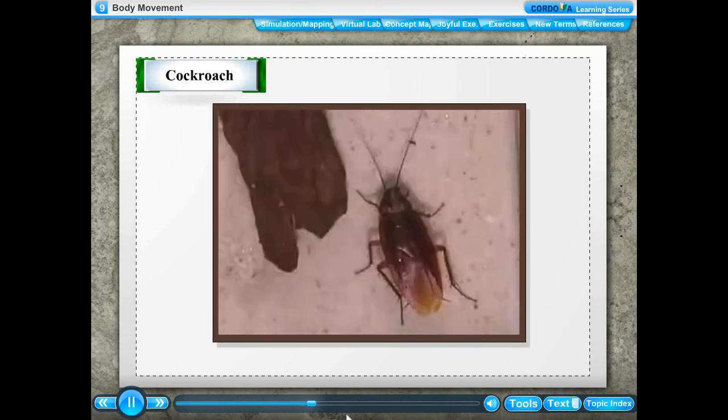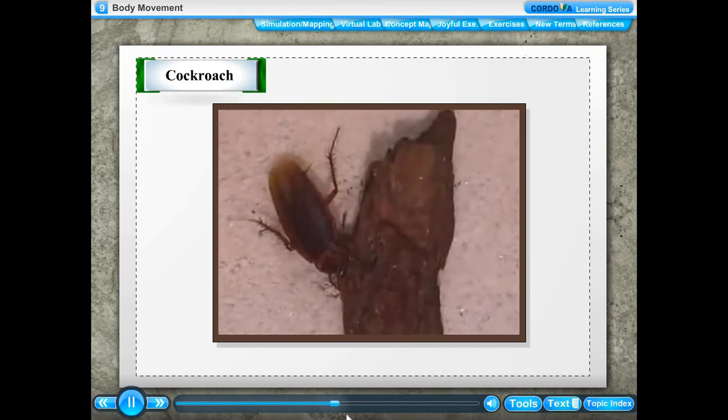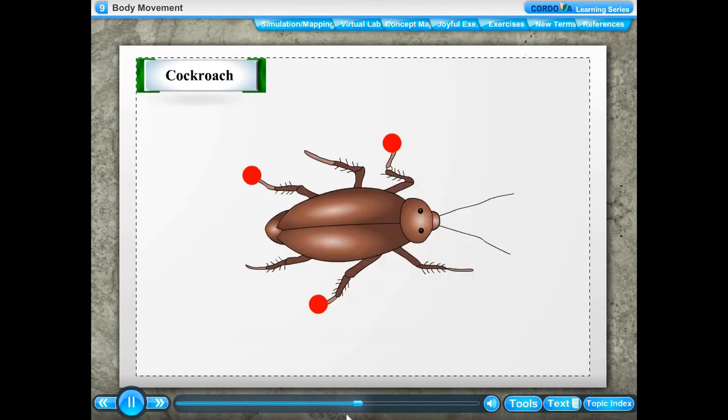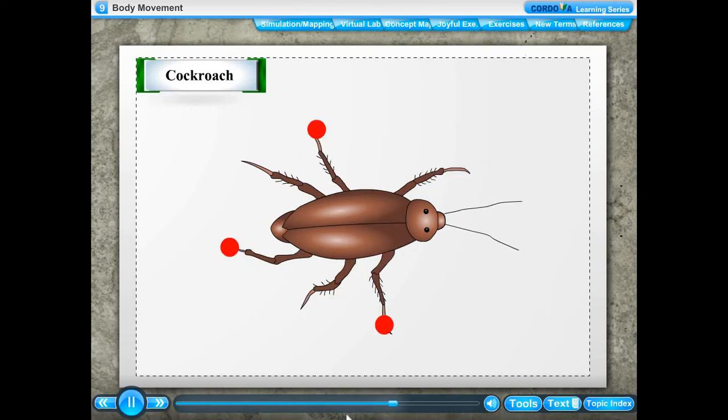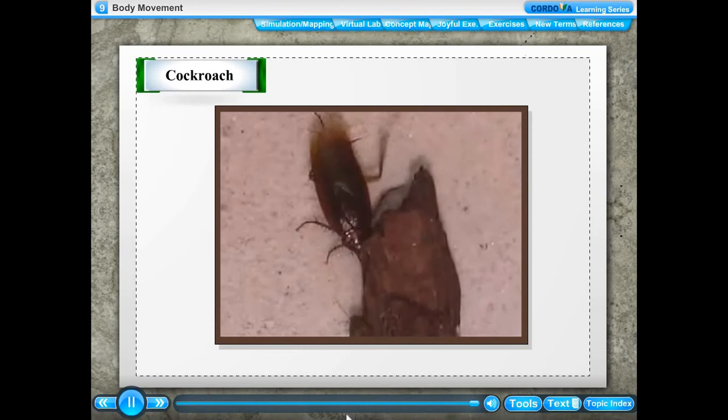Cockroaches walk in a very interesting manner, moving 3 legs at a time. When a cockroach walks, its 3 legs, 2 on one side and 1 on the other, support the body, while the other 3 move the body forward. The movement is repeated. However, this time, the 3 legs that previously supported the body now move the body forward, whereas the 3 legs that previously moved the body now support the body. In this manner, the cockroach is able to walk.